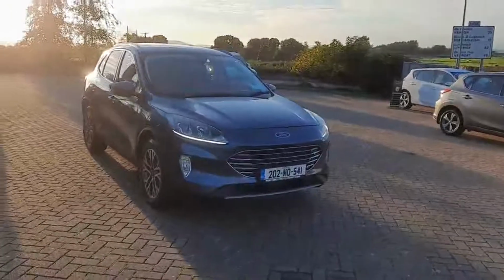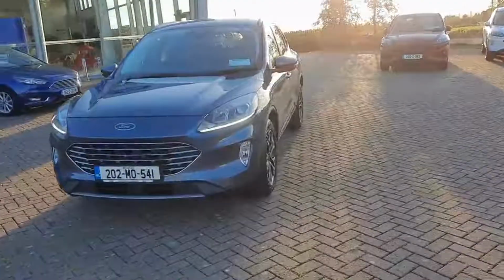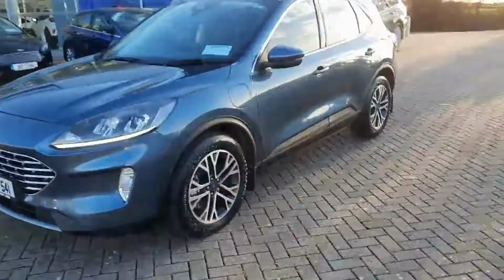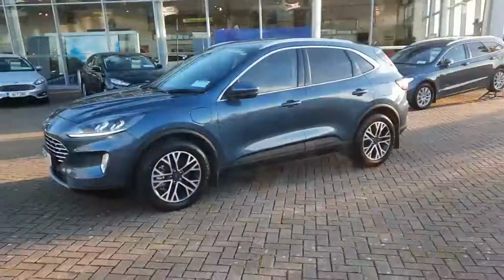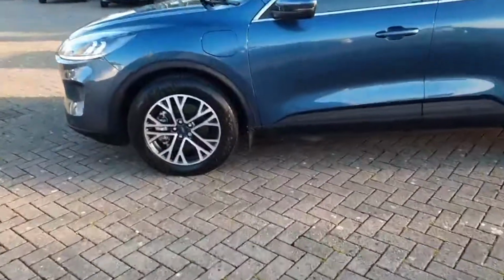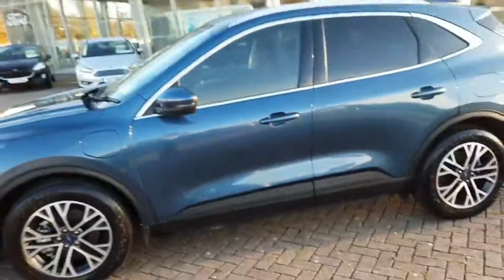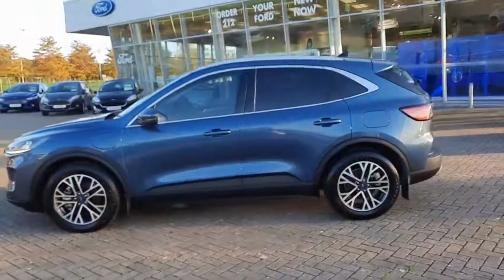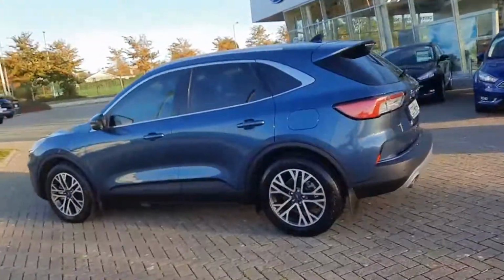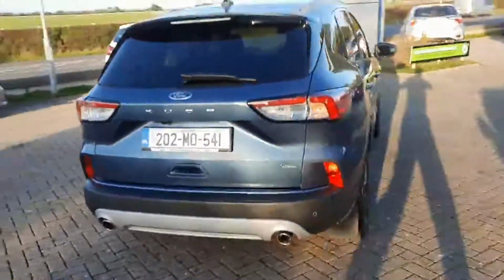So, a 202 Ford Kuga Titanium model, resplendent in the beautiful autumn sunshine. This one is a plug-in hybrid. So the plug-in hybrids have this lovely snowflake style design of 18-inch wheel. Being a plug-in hybrid, of course, you get two fuel ports. That's where you plug in your cables to charge. Just over 6,800 kilometers in the car. It is like new, really.